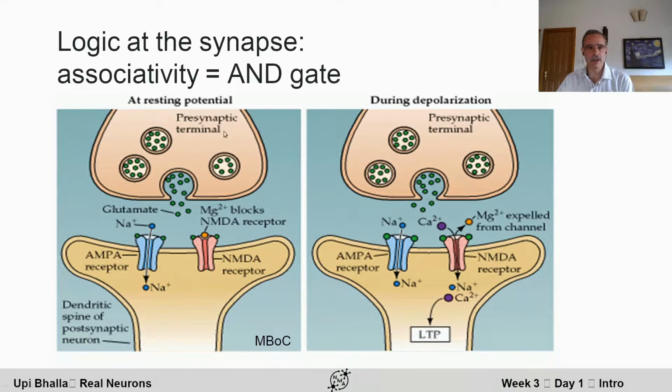Supposing here comes a presynaptic signal, it causes release of neurotransmitter. What happens then is that you have your regular AMPA receptor opening up, and that can pass some signals in, but the NMDA receptor is going to stay closed.